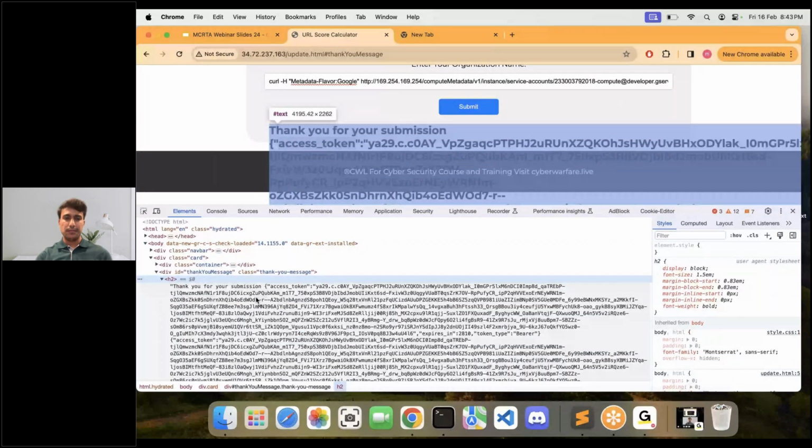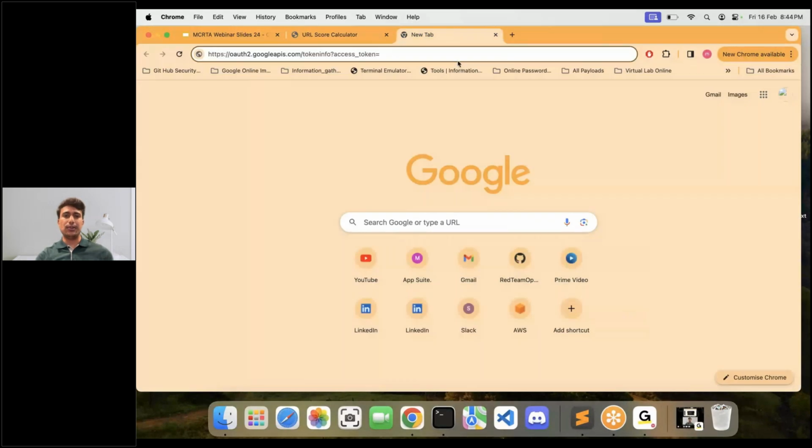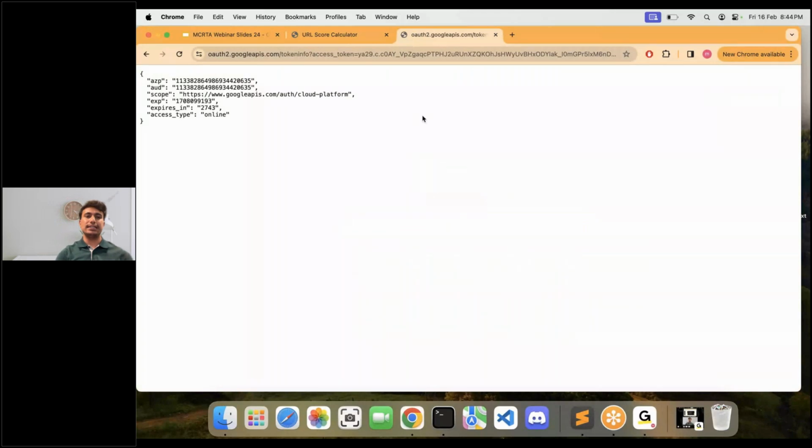from here to... One second. Yeah, this is the access token, and first we check if it's valid or not. You can get the information: this token is valid. So if it's expired, you won't get anything.